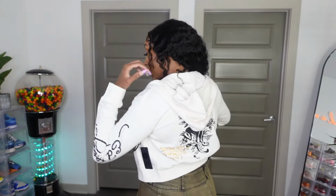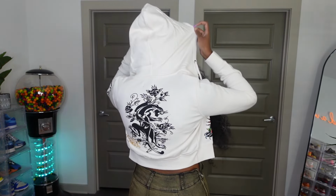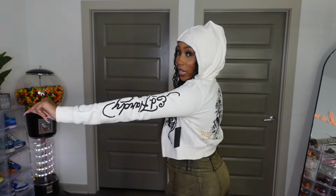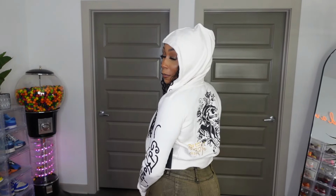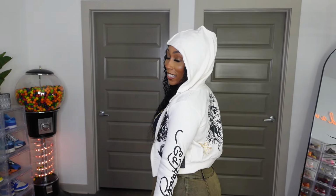And I also got this Ed Hardy crop top jacket. And it's a lot cuter than I thought it would be. Like, it's very high quality. This is cute. And I feel like a pussycat doll. My whole life as a kid, that's all I wanted to be. I wanted to be a pussycat doll. And that's how I feel, with the Ed Hardy on the sleeve, like I'm telling you to push up on my buttons, babe. That's what this is feeling like.